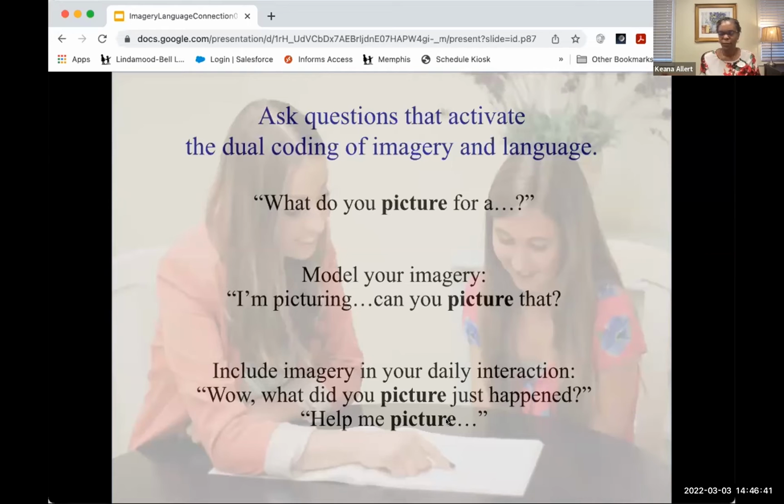What do you see for that? How did you picture that happening? So what does that look like? So prompting to see and picture, what does that look like? We're wanting students to really think size, color, number, even without saying it. And so even with the picture book with our littles, we can read that story before we take a look at that picture and have them describe it.